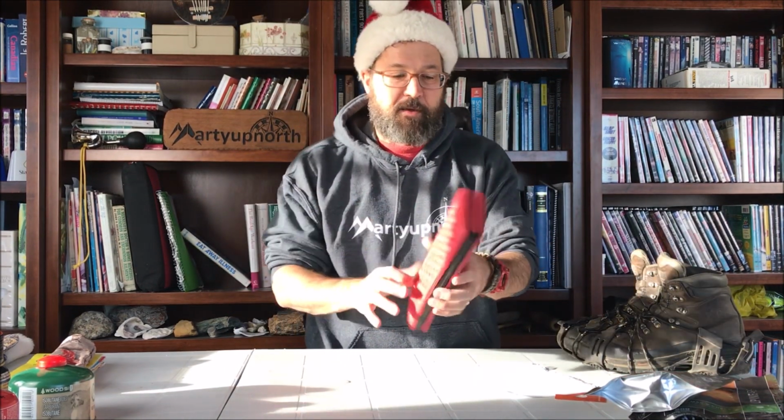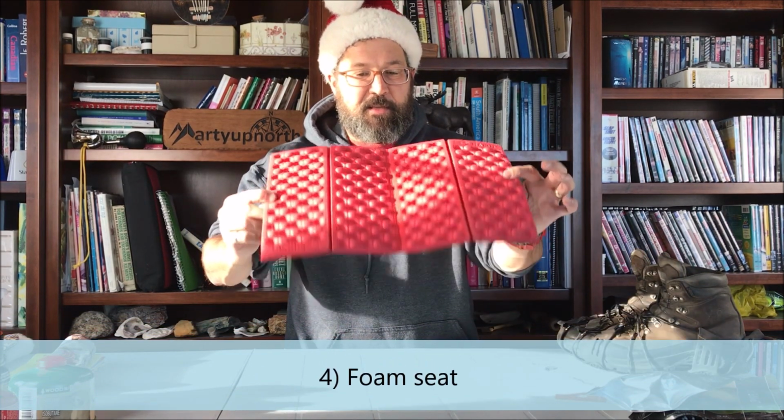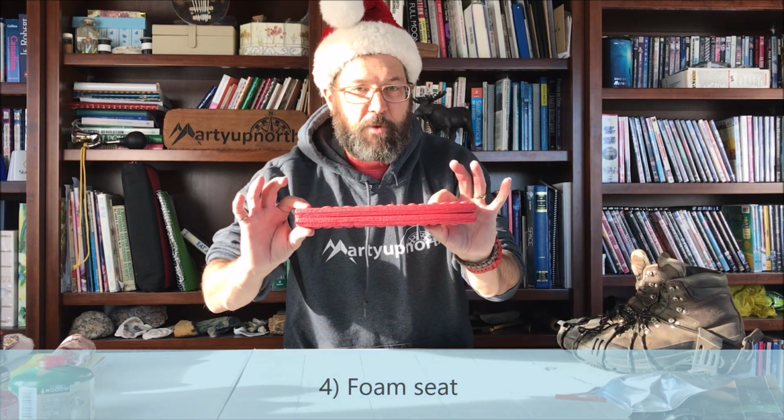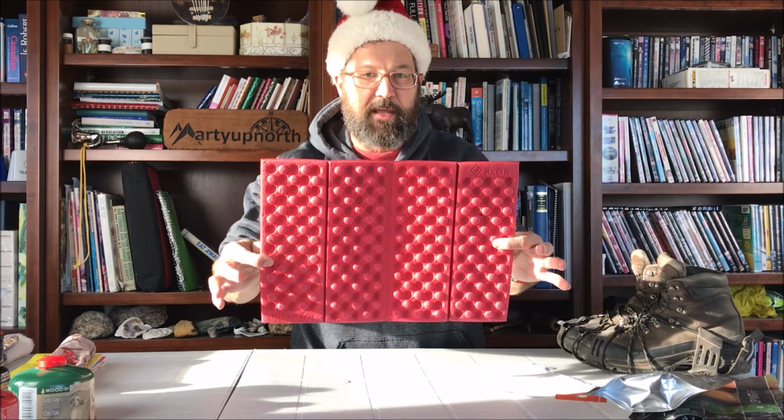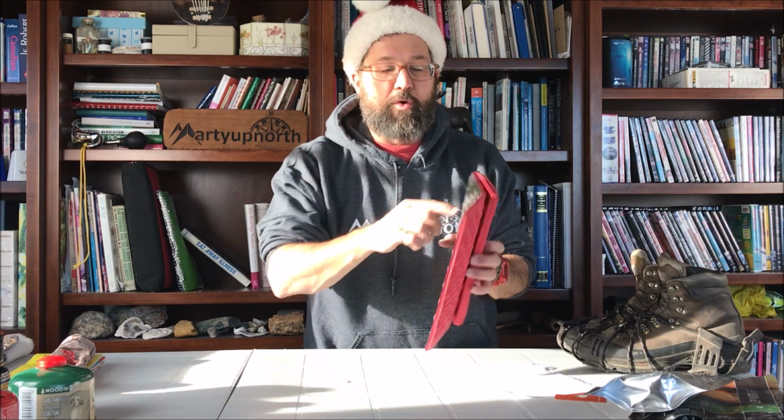Number 4, a foam seat. This one came with a bag, but that's all it is. It's just a teeny wee little piece of foam. Dozens of companies make these. Again, I can put the link for this particular model on Amazon. They're $6.99. I buy them 3 or 4 at a time, because what happens is you either forget one in camp by accident, or you rip one apart, or if you have a friend coming along and you want to bring 2 so that you can each have one.